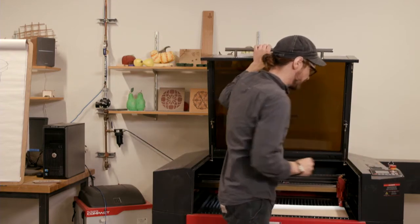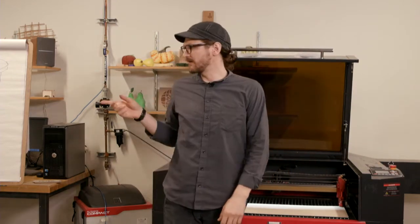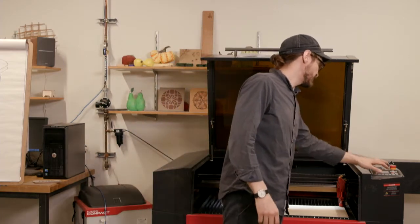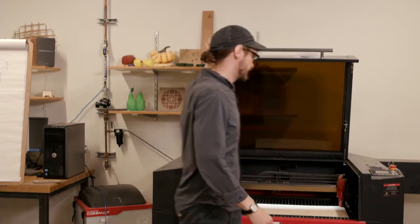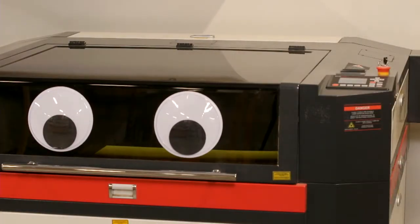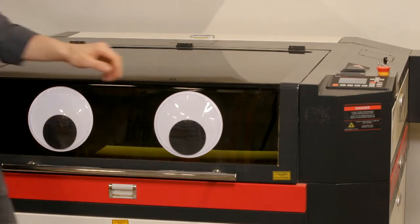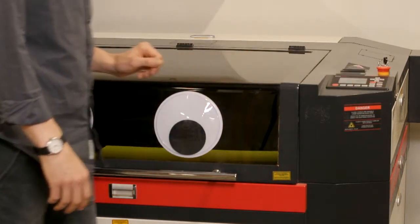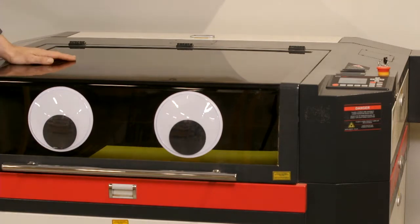All right, so we're going to cut out a file that we already have of a stool. So over here, I'm placing the origin. I'm going to close the laser cutter. I'll turn the fan on. It gets a little loud. And then we just hit go over here, and we'll start, so we're cutting that out.